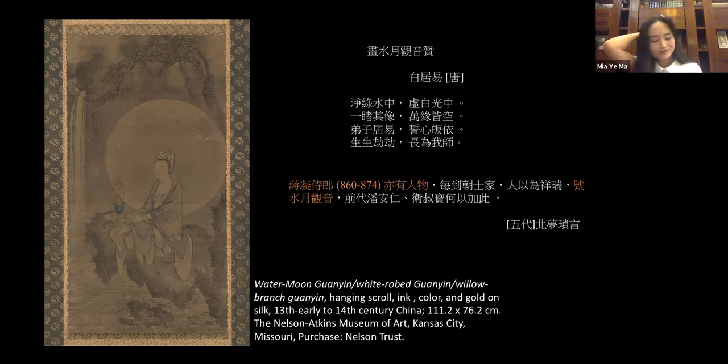So in this sense, different identities of Avalokiteshvara in paintings were often intermingled and superimposed. Symbols and iconographies do not compete with or replace one another, but mutually authenticate each other and reinforce the efficacy of Avalokiteshvara as the omnipotent deity.